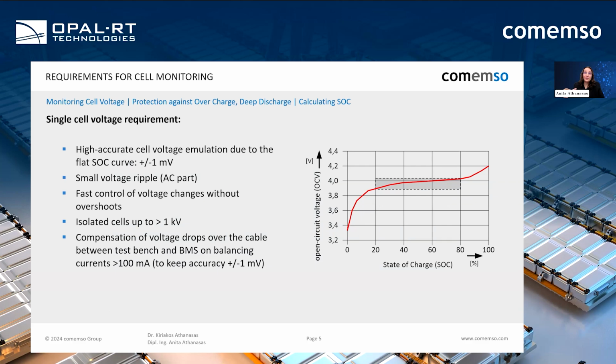The requirement for the cell monitoring, the big challenge is that we have the low or flat curve in the range between 20 to 80% of the state of charge. Sure, it depends a little bit on the chemistry, but generally this is the typical behavior that we have, a very low range. This means we also have to measure with a high accuracy. So the BMS has to measure with a high accuracy, for example, plus minus 1 millivolt. And for a test system, this means even higher challenges.